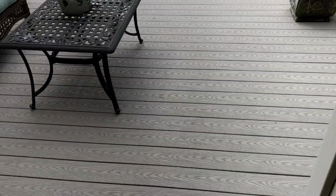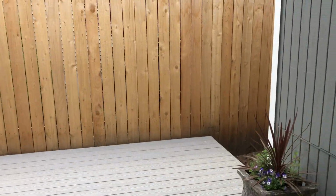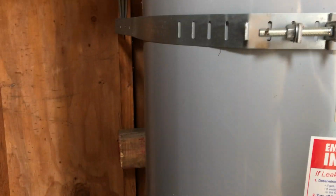So we walk out onto a Trek deck, which is nice. And then to the right here is a very old slider that's hard to open. And this is that wooden room. Lots of staining, so you can tell there's been lots of water intrusion. Off of here is a closet, and this is where the gas water heater is.